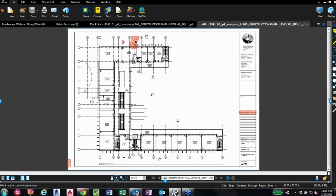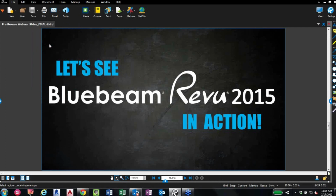So again, here it is. It's picked up all of the revised areas, including our title block and even the printing date on our sheet. So again, that is under batch comparison. So that about does it for our batch features in Revu 2015.